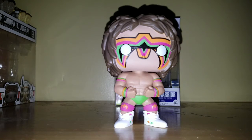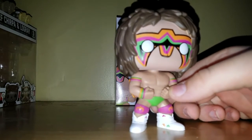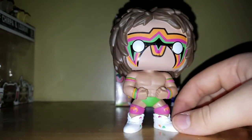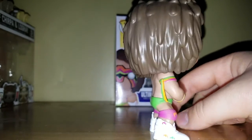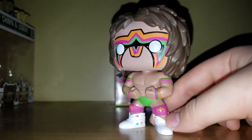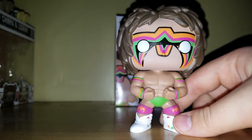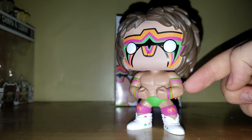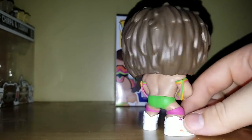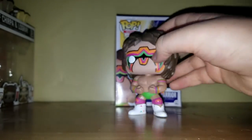But you can see how vibrant he is, and also he looks better in person, but still looks pretty good on camera. You see he's got green pants and then white boots with the Ultimate Warrior logo on there. And his knee pads are purple with the Ultimate Warrior logo on them. And then he's got his armbands. They look really good. Alright, well that's the Ultimate Warrior.